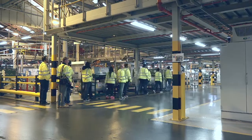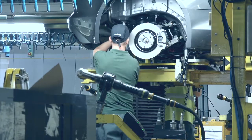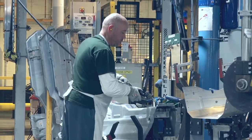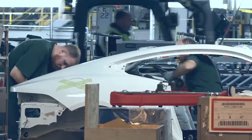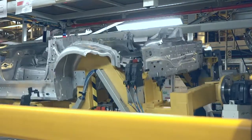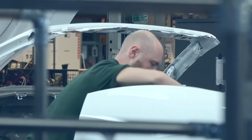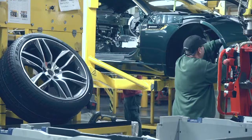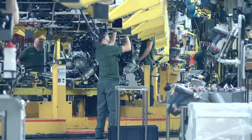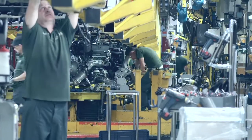They build about 41 F-Types per day here, but they also build XEs and XFs, about 240 of those per day. We looked at the production line, the quality that went into the car, and how they do quality control in terms of fit and finish, and then the final checking on the car. A lot of robots are still employed, but a lot of hand-built work also goes into the F-Type because of the lower volume and the niche factor of the car.